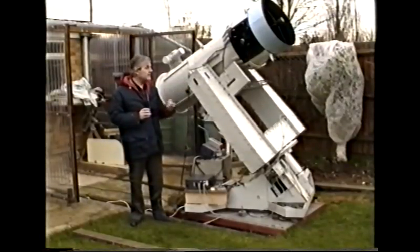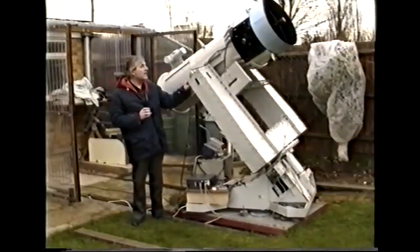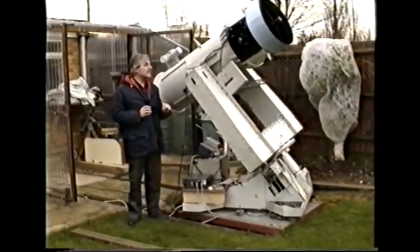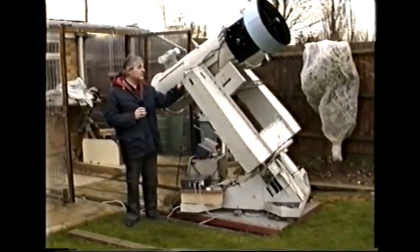And once again, it's fed into a computer and you take the results and analyse them in the comfort of your own home at a later date. This, to me, sounded the ideal way to observe. You could just go out, set the telescope up and then leave the thing alone and you didn't have to be out there getting really cold.